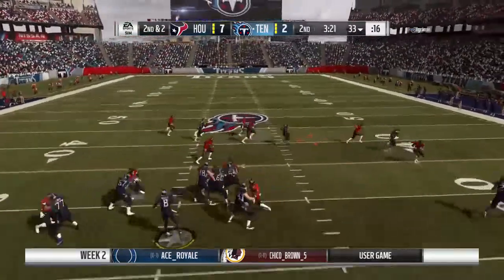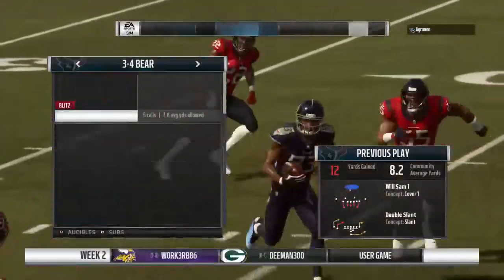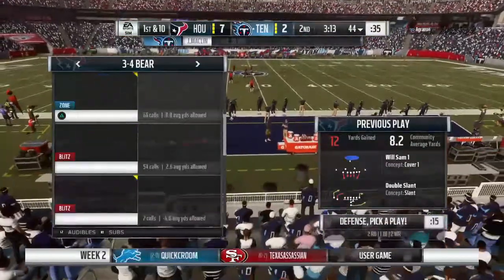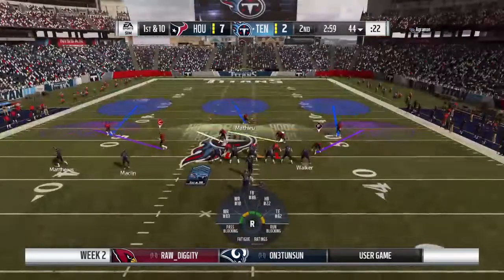Mariota now on 2nd down. Quick slant, that's caught by the veteran Macklin. And they'll get it up just short of the 45 at the 44. First down, Titans, gain of 12. This has to go down as one of the simpler routes in the playbook, but oh so effective. Nice completion there. Keeps the sticks moving.